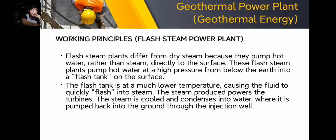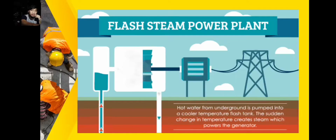So, para mas ma-appreciate natin yung flash steam power plant, ayan. So, makikita natin na pinapump yung water or yung hot water papunta dun sa flash tank. And then, yung flash tank naman is due to its lower temperature, magkakaroon siya ng steam. And then, yung steam, yung magpapaikot sa turbine. And then, yung steam is mako-convert ulit into water and then babalik sa ilalim.